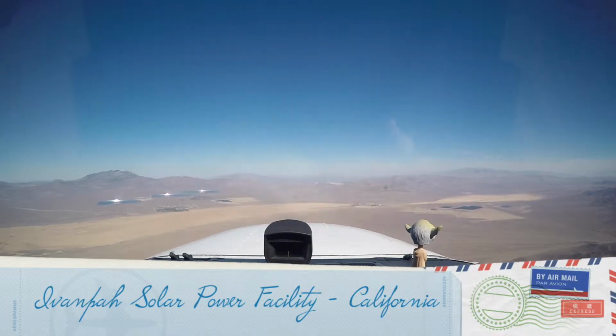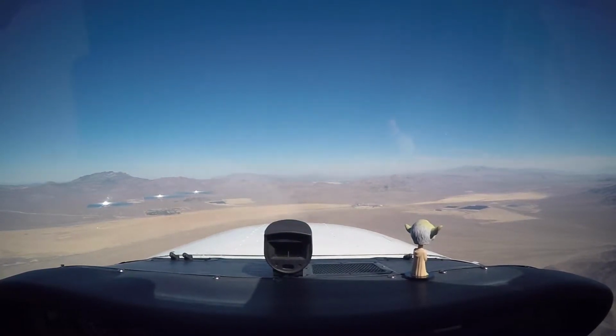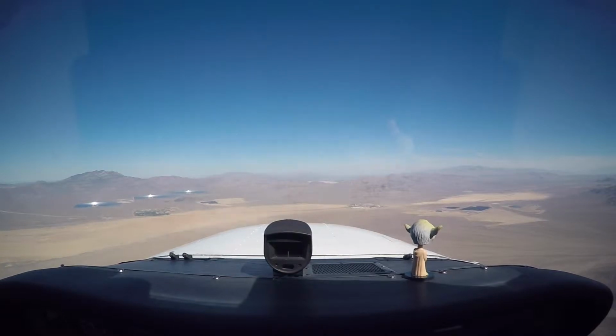Those are solar towers, so all those things around it are mirrors. In the center, it's a tower, and inside that, where all the mirrors are focused, is molten salt that boils water and creates steam, and then that powers the steam generator, making electricity.